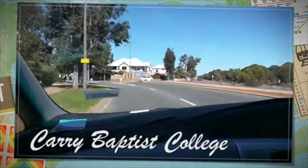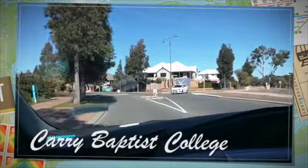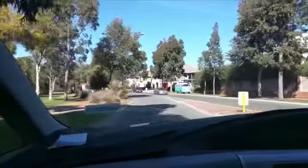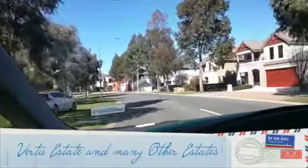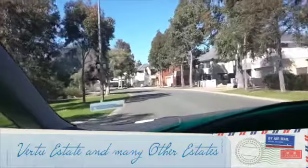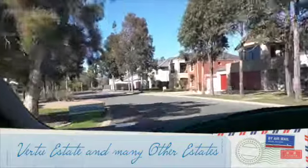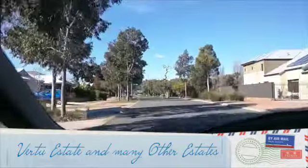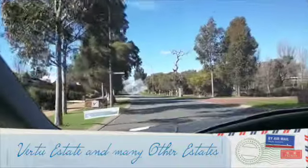Virtue is one of the estates in this area. As we're going through, I'm going to show you the caliber of housing through here. There's a few different estates as we go. Satterley were the people who had the land. Have you ever heard of Satterley? Satterley is a land developer. They sell the land and then a person decides what they want to put on that particular house, and that's what they do.